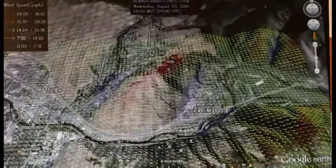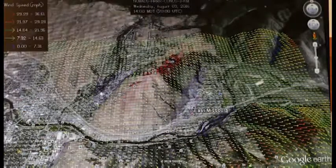So WindNinja is a diagnostic high-resolution wind model that's used to predict near-surface winds in complex terrain, specifically for fire behavior applications. WindNinja is important, especially in complex terrain for fire behavior applications, because the near-surface wind field is highly variable due to the mechanical and thermal effects of the underlying terrain. And even for expert field personnel, it can be difficult to anticipate what the winds might do in complex terrain.